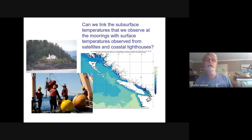I'm trying to make sense here of 3 generations of ocean temperature observing technology. The lighthouses in BC, we have 12 stations with records going back 80 and 90 years. This is where a guy walks down to the beach every day with a bucket, puts it in the ocean, measures the temperature. Subsurface moorings. And then what I still think of as new technology, although it's 30 or 40 years old, satellite sea surface temperature. So I'm going to try and reconcile these 3 different ways of measuring temperature in the ocean.